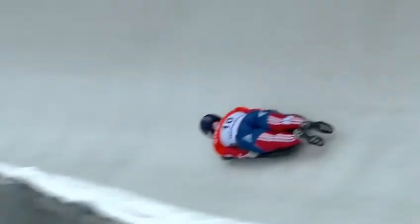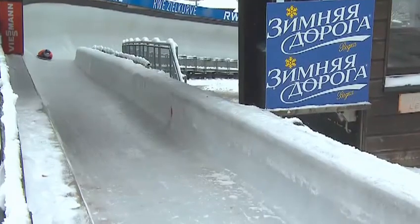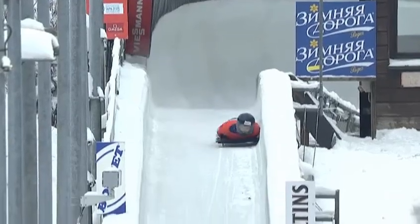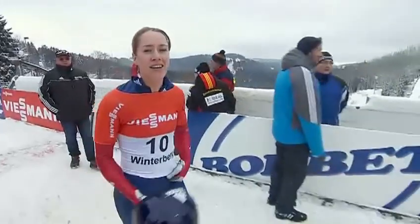Let's take a look here. Dips down, and then a little rub up the wall. Watch when she hits the wall. Leaves it in the track there, but that's the finish line.